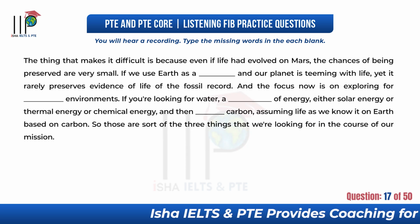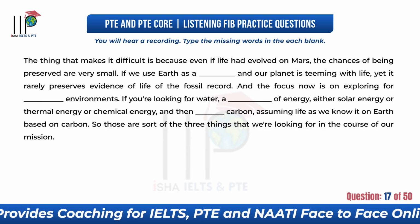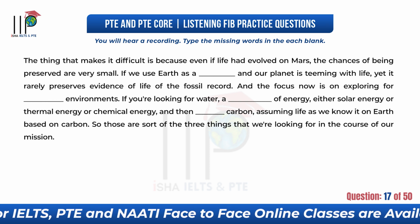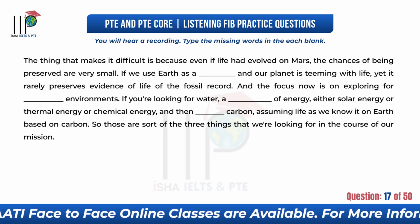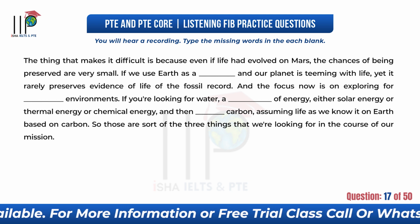The thing that makes it difficult is because even if life had evolved on Mars, the chances of it being preserved are very small. If we use Earth as a reference, our planet is teeming with life, yet it rarely preserves evidence of life in the fossil record.